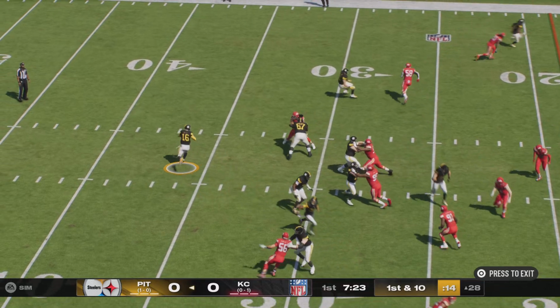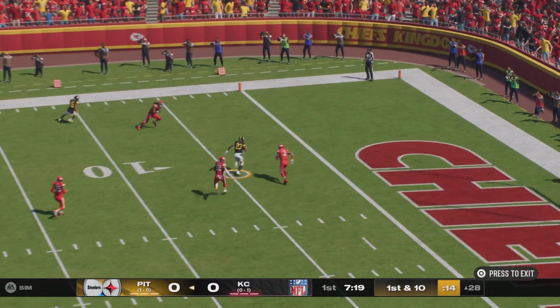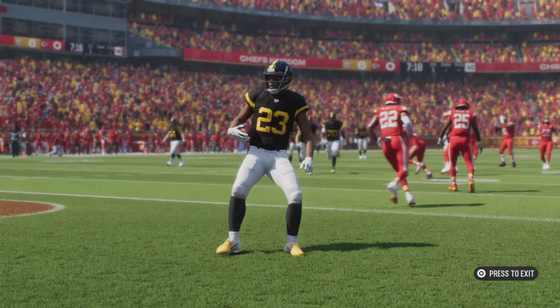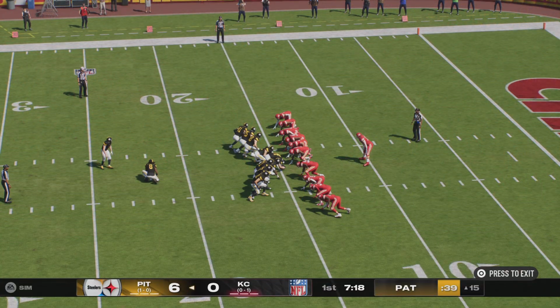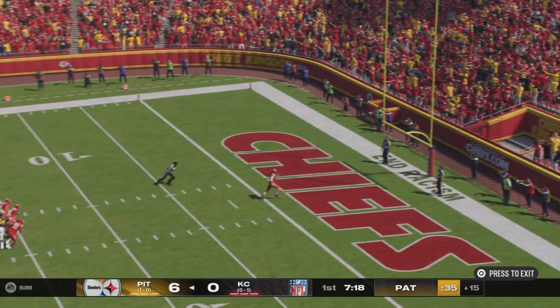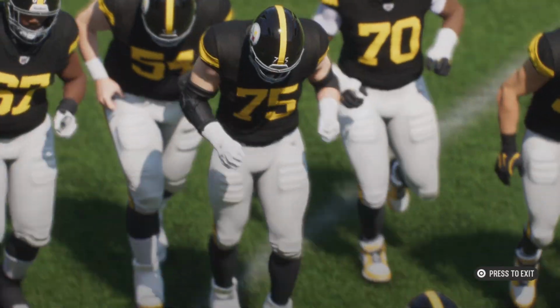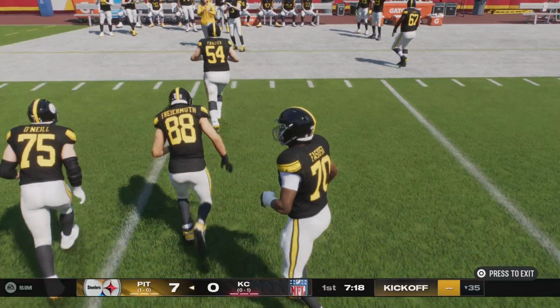They go play action on first. That's caught at the 4. And that's a Pittsburgh touchdown. Now we'll see them try the point after. Right down the middle, it's good. And the Steelers will jump out to a 7-0 lead.